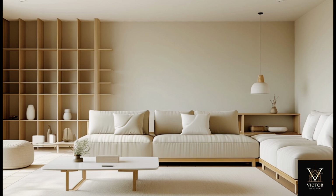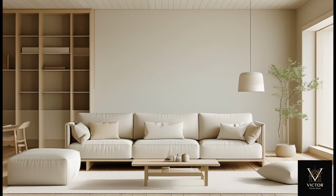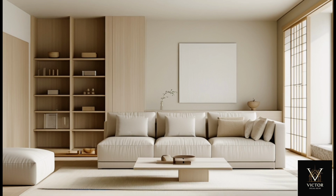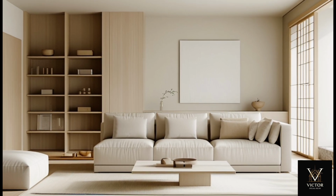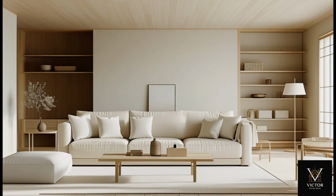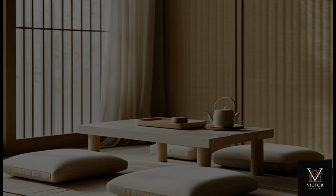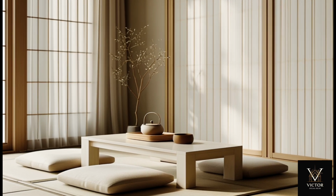Have you ever noticed how certain colors can change the way you feel the moment you walk into a room? Colors don't just decorate a space, they influence our emotions and even our mental state. That's why the combination of soft beige, white, and wood accents is so powerful in modern minimalist interiors. These colors work together not only to please the eye, but also to calm the mind and support well-being.